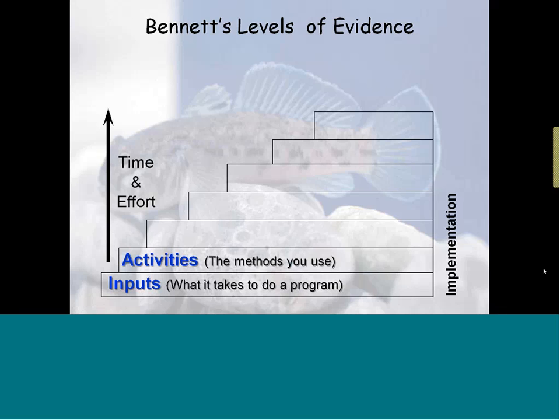The activities when you're planning the program. What methods are you going to use to deliver the education that you want to deliver? How are you going to reach out to the audiences to get them to the activity? How are you going to be able to put together the types of handouts or PowerPoint presentations or in-the-field demonstrations?